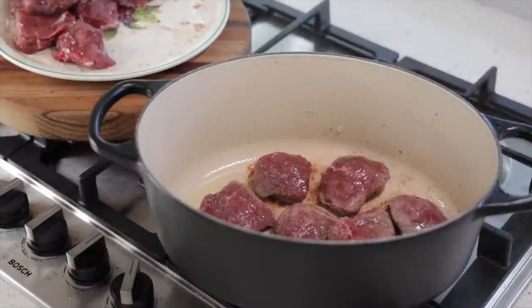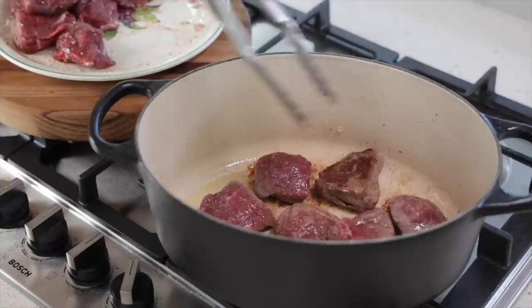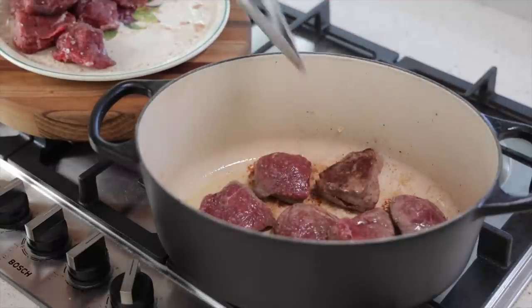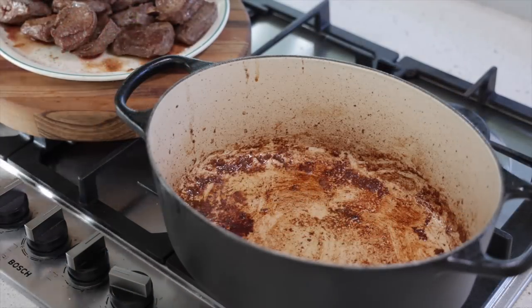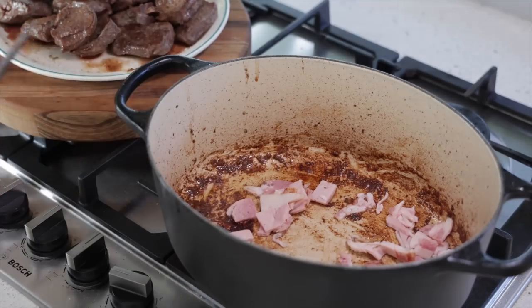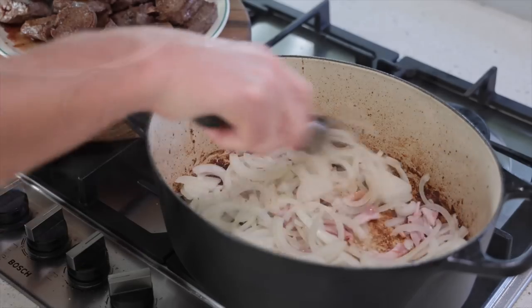Now you want a nice coloration on each side, so I'm going to turn the piece to show you. You see? That kind of brown, when it's like this, you turn over. So you're going to repeat for all of the pieces of meat, brown like this on each side, and then reserve everything back onto a plate before we do the onions. As soon as the meat is browned, I'm going to add the leftover bacon and the onion. Reduce the heat to medium, and we're going to cook this for a nice 10 minutes.